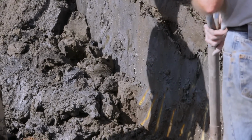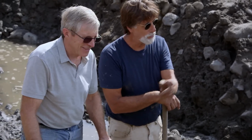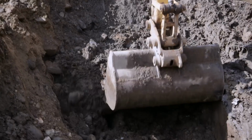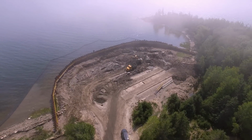The more work we put into this, the more and more questions there are. Yeah. U-shaped structure, Billy's Wall, now we have this. We were hoping to get answers down here. I was. Welcome to Oak Island. Let's keep digging.